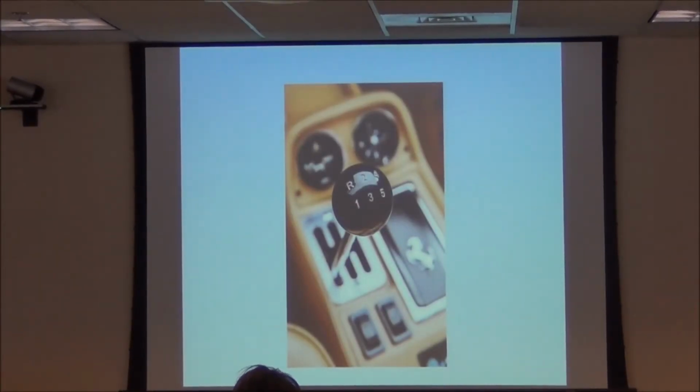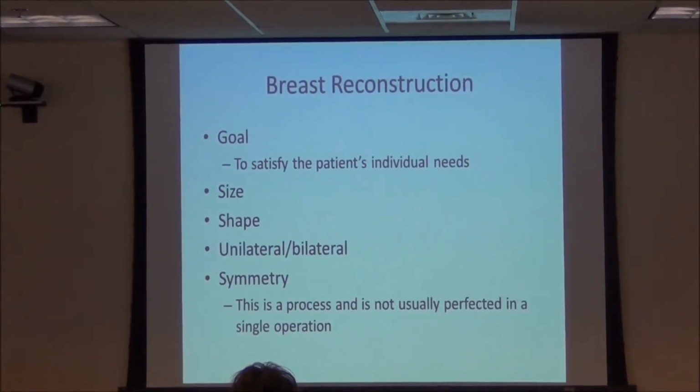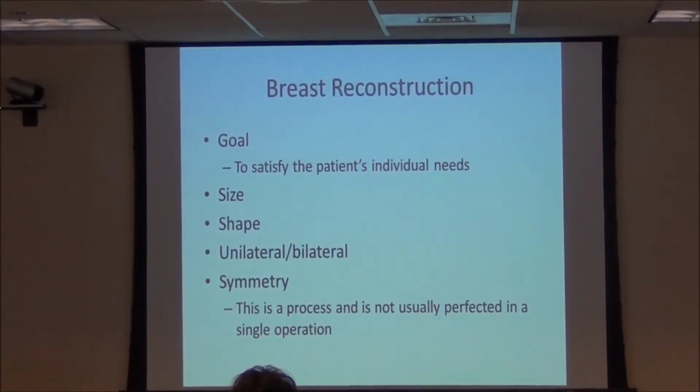All right, so now I'm going to shift gears and talk about the breast. So, the goal for breast reconstruction is to really satisfy the individual patient's needs. And so we have to talk about size, shape, whether we're going to do one side or both sides. And ultimately I think most ladies want some amount of symmetry.